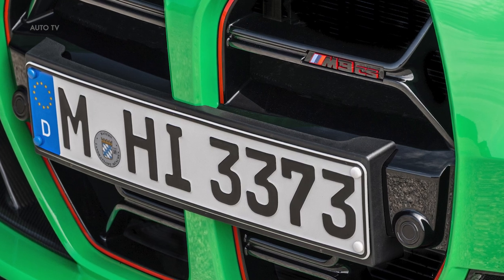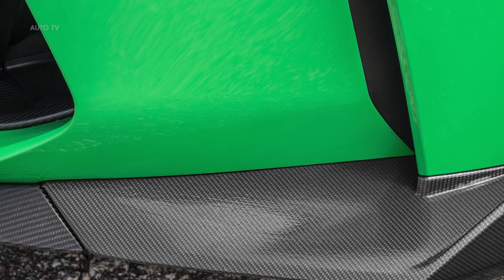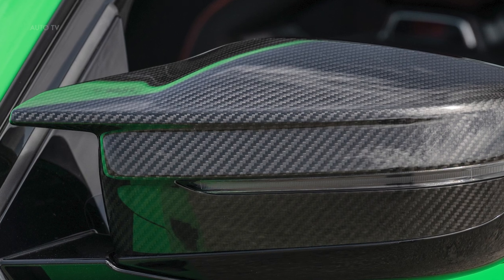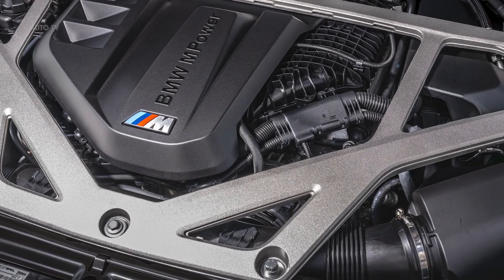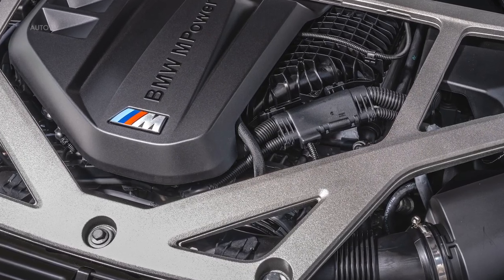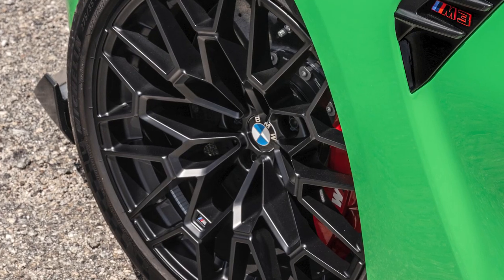Now, to wrap it up, there are three things that you should remember about this car. First, it's the perfect car for the racetrack and for the streets. Secondly, it offers all the qualities a high-performance car should have, and at the same time, it maintains its everyday practicality. And third, last but not least, it is another proof of the fact why M is the most powerful letter in the world.